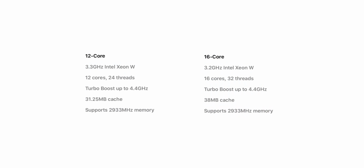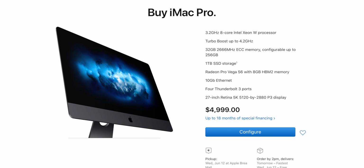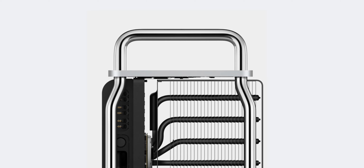One, you're getting faster memory, and two, you're getting more cores, more threads, more cache, but also keeping the base clock speed really high. Now, I've seen some discussion of the base Mac Pro being slower than the iMac Pro, and there's some truth with the iMac Pro having better graphics, but the CPU comparison is a little bit weird. With the Mac Pro, you're getting newer architecture, a higher base clock, more cache, and more importantly, a much better cooling solution. You're not gonna get this kind of heat sink in an iMac Pro.